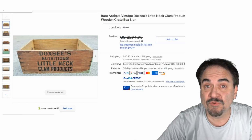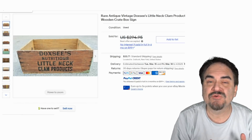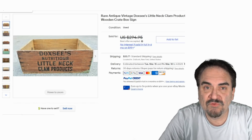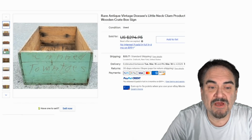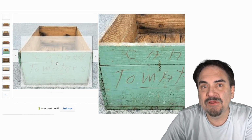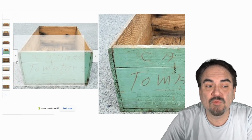These would have sat in a refrigerated space, whether with blocks of ice or actually electric refrigerated. These would sit in with the food. This one sold for several hundreds of dollars as well. Most of these sell for hundreds of dollars across the board, even when they've been repainted like this. Somebody has flipped it around, repainted it, and then scratched what it is.